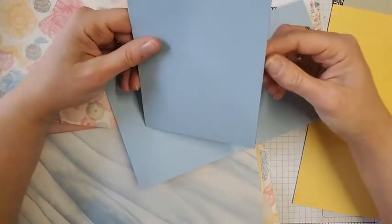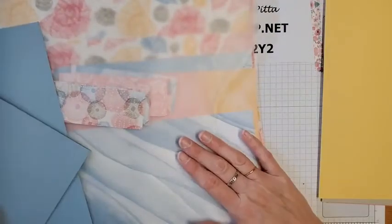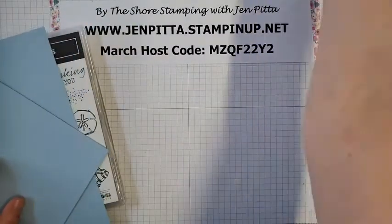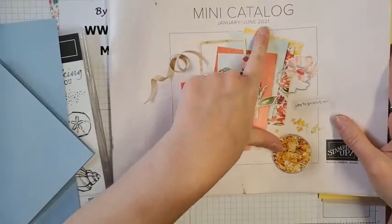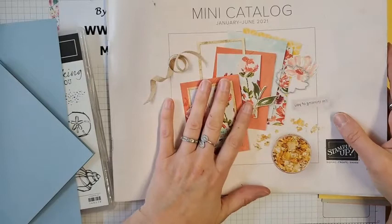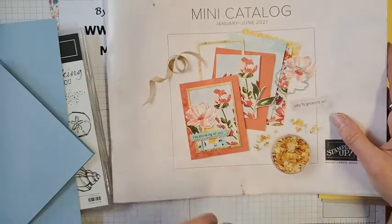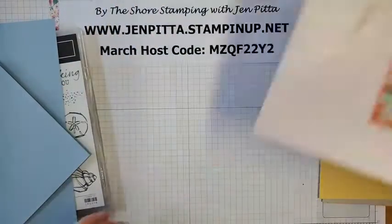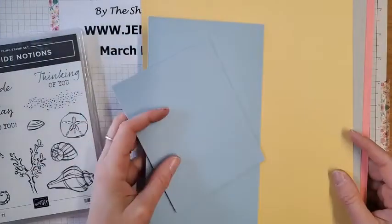The Seaside Spray cardstock is already sold out, unfortunately, but the other colors are still available, and this paper will be available through the end of June when the mini catalog is done. So we actually have a little bit of an overlap. So this catalog, if you have it, goes through the end of June, and then the annual catalog starts May 4th of this year and goes until the end of April next year. So this one will overlap a little bit. So those seashell papers will be available for that time frame.